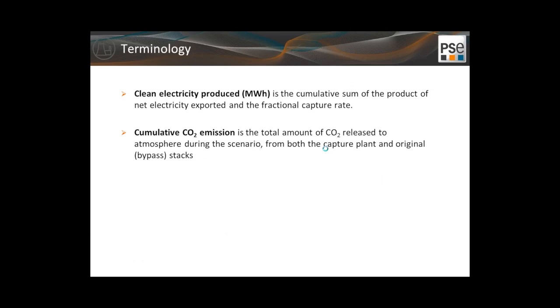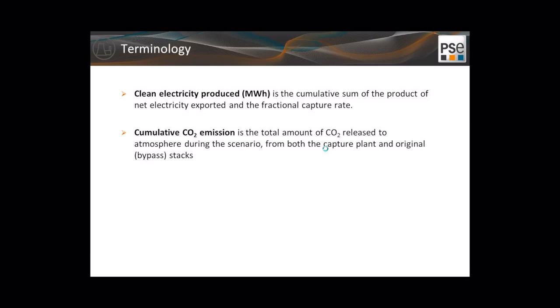Now, clean electricity is the cumulative sum of the product of net electricity exported and the fractional capture rate. So 90% capture, for instance. The amount of CO2 emissions avoided are obviously an important performance indicator. In the report, we quantified benefits in terms of how much additional clean electricity could be produced, as well as how much CO2 emissions could be avoided. I will now hand you over to my colleague Penny, who will present the simulation scenarios and results.